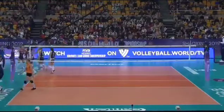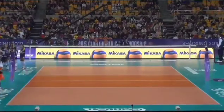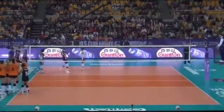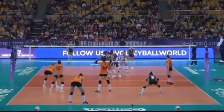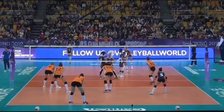So far, the left side attack hasn't really worked out very well, but the pipe, middle, and back side is working pretty well for the Italian pro team. Right now, not much is working for the Turkish team. They're kind of struggling in all aspects. Not great serving, not great hitting. They have a lot of high ball situations, not passing particularly well. They're not playing very well.